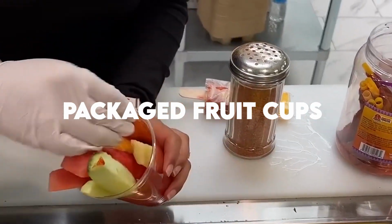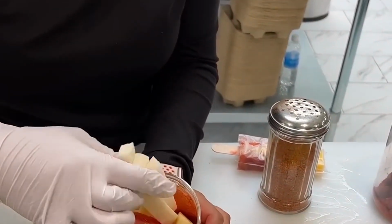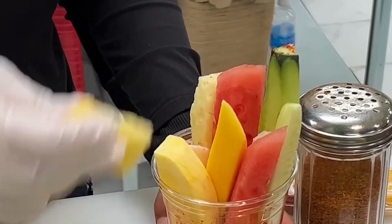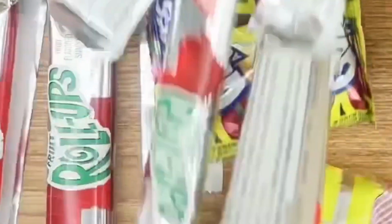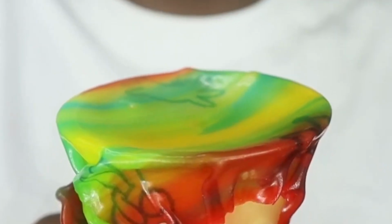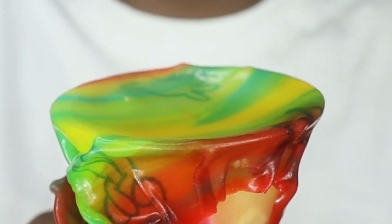Packaged fruit cups are a convenience category. The good ones are a reasonable backup when fresh isn't available, but backup is exactly what they are. 6 of these cups use the word fruit to sell you gel, syrup, artificial dye, and corn syrup. Those aren't fruit ingredients. They're processing decisions made to cut costs and hit a sweetness level that keeps you buying.